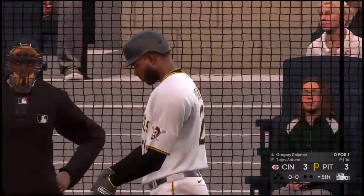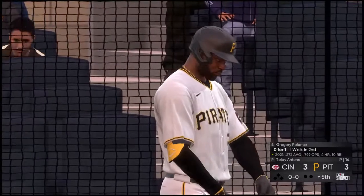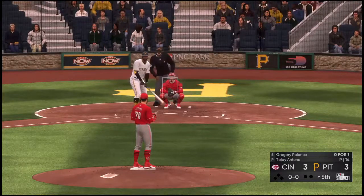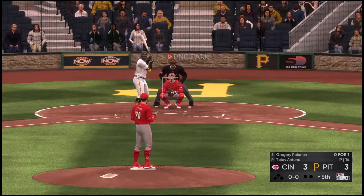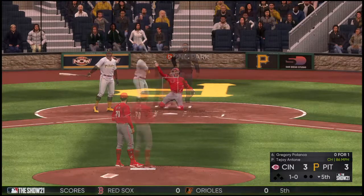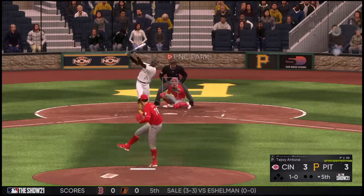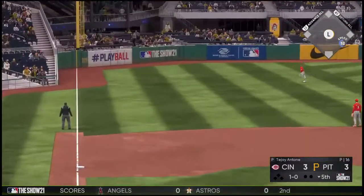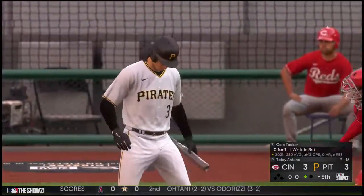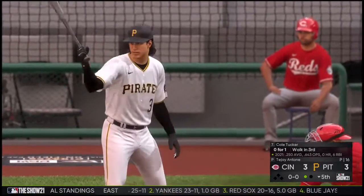Set now for the bottom of the 5th, and standing in is the veteran outfielder, Gregory Polanco. First delivery to him. Now a good pitch around the knees, but it doesn't quite catch the bottom of the zone. Lifted the other way down the left field line. Winker has him played perfectly as he puts it away for out number 1. The batter, number 3, shortstop. Up next for the Buccos, Cole Tucker. He's 0 for 1 thus far.